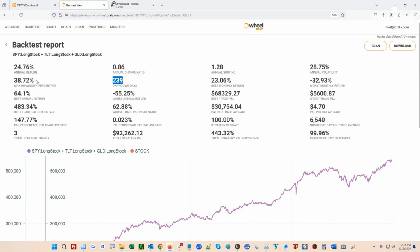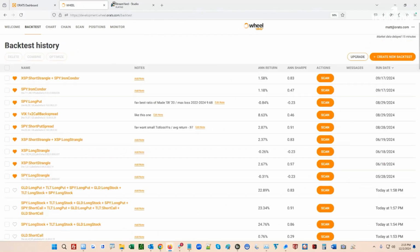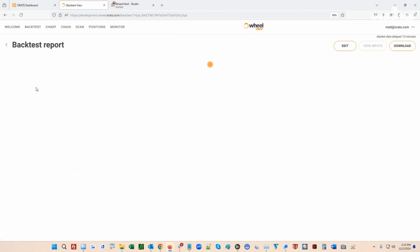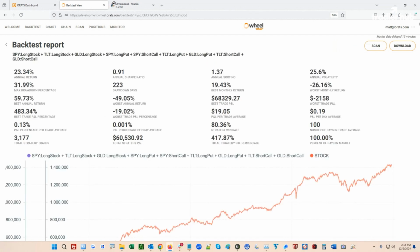So that's 38% drawdown for just the stocks altogether. And if you look at the short call, long put, the drawdown for the short call, long put is 32. So it's about 6% less, with only, again, spending 1%. So I would say that, for me, that's okay. I'd like to cut this down more.